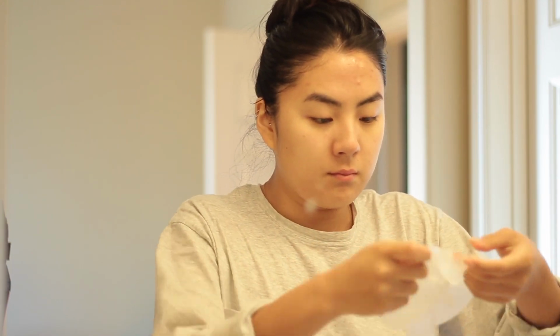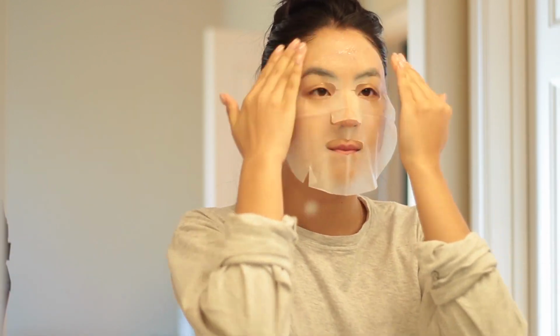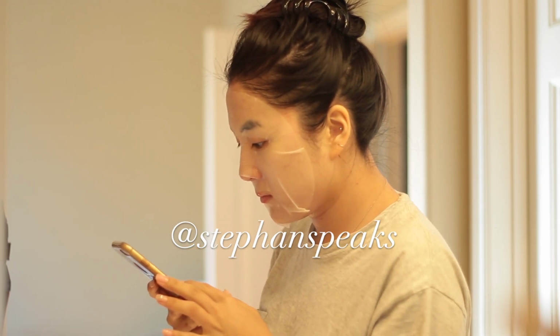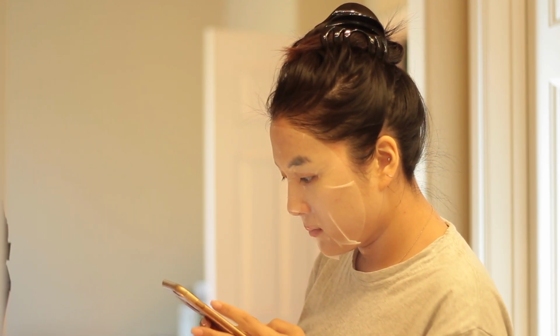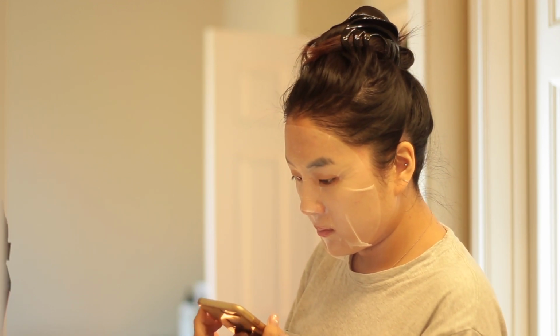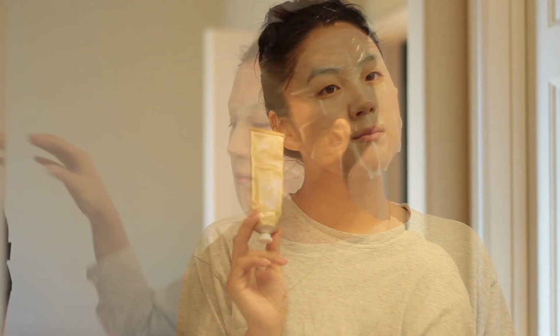This one here is the Body Shop Drops of Youth Concentrate Sheet Mask. Now, they recently launched this one, and you leave it on for 15 minutes. So in that 15 minutes, I've been listening to a podcast. I've really been loving Stefan Speaks. He's on Instagram. He's got millions of followers. He is awesome, and a lot of the things that he's said recently has really resonated with me. I also wanted to show you that I use the Summer Fridays Overtime masks as well.